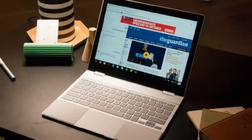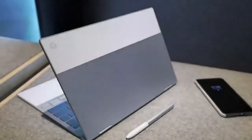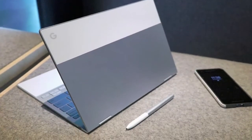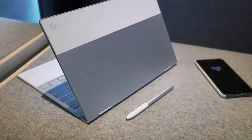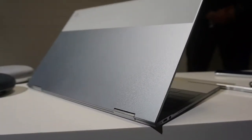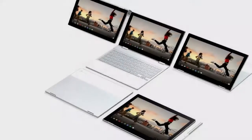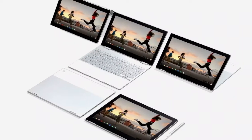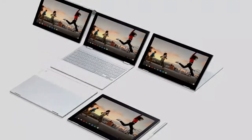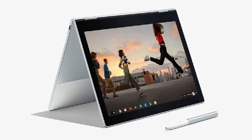The new Pixelbook sports a 12.3-inch display and comes in three configurations. It starts at $999, roughly R$65,000, with the Pixelbook Pen priced at $99, roughly R$6,500. The company says it will start allowing customers to pre-order the laptop starting Wednesday itself. It will go on sale on October 31st.